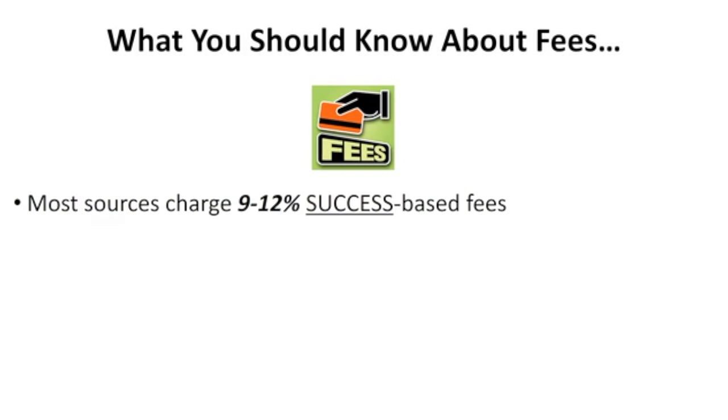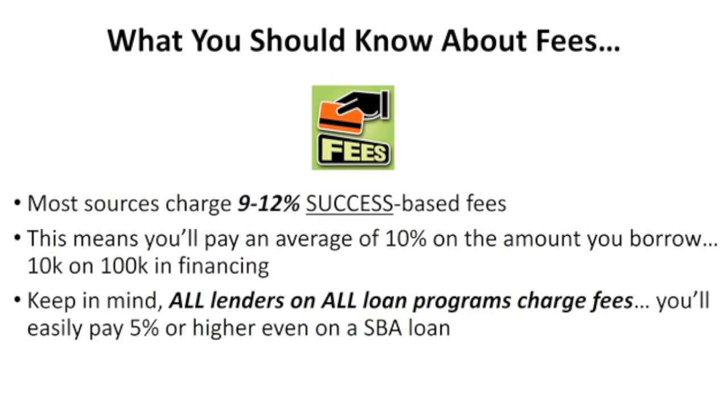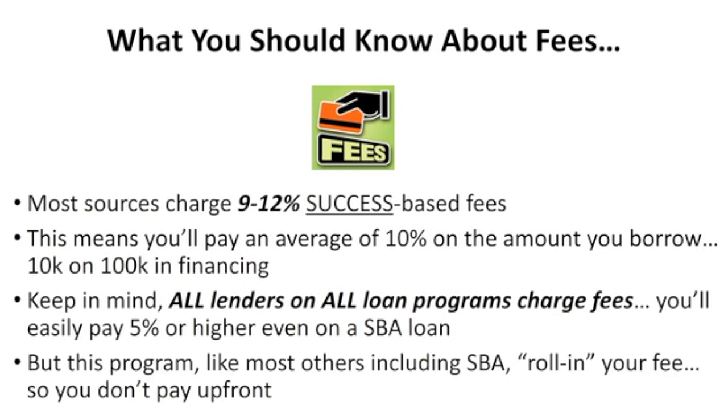Most sources charge a 9 to 12% success-based fee. This means you'll pay an average of 10% on the amount you borrow, $10K on $100K in financing. Keep in mind, all lenders on all loan programs charge fees. You'll easily pay 5% or higher, even on an SBA loan. But this program, like most others including SBA, roll in your fee, so you don't pay up front.